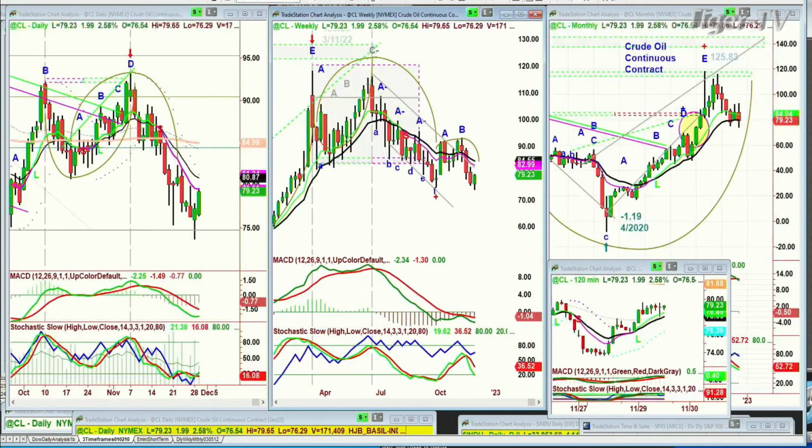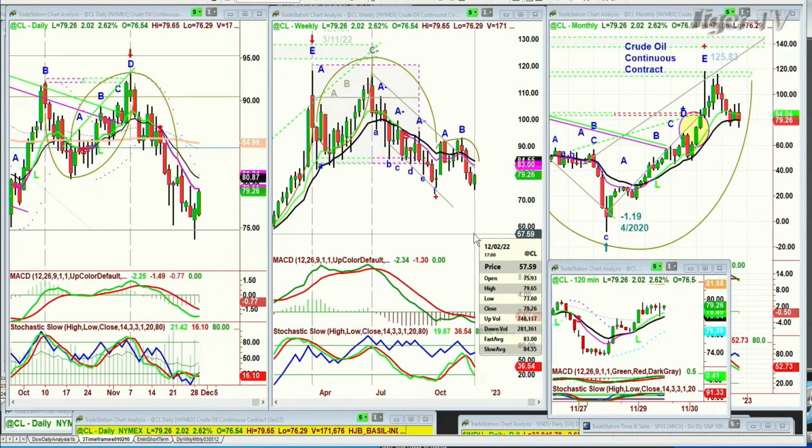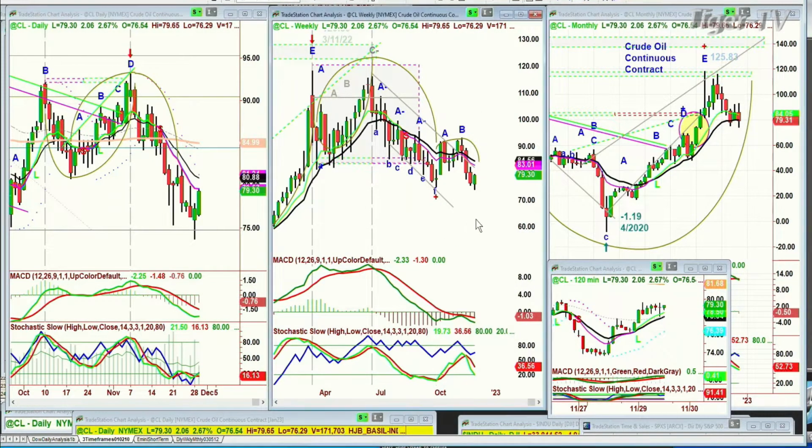Crude oil is having a very nice rally here, going to the pink 9-period moving average, but it's been making lower lows and lower highs. It has this dreaded H pattern in the weekly chart. It has retested the exact low of 74.73 in the continuous contract, and 74.73 was the week of the 30th of September. And yesterday it went to 73.60. I mean, really, 74.73 to 73.60. Not bad, huh? So there's your arch formation. Does it become a U-shaped pattern for crude oil to start moving higher?